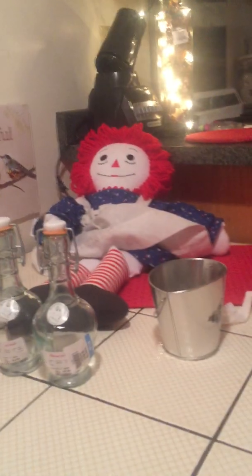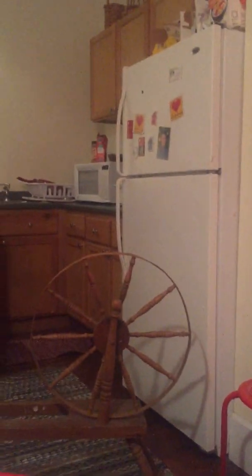So over here, this is just a decor spinning wheel. I have always wanted a spinning wheel, and literally the same as with my lady over here, I've wanted one of these since I can remember, as decor. Now this little item here, and it's not little, it's about halfway up my fridge door.